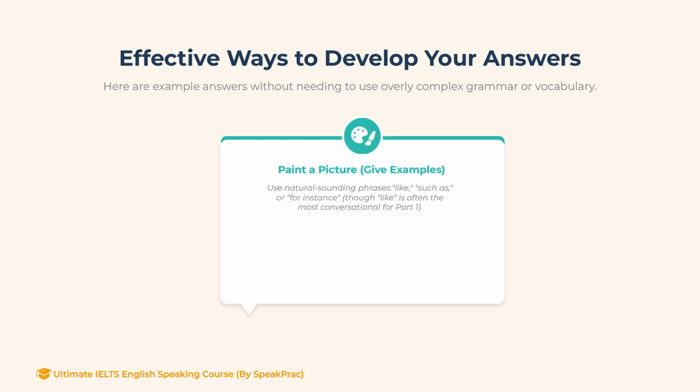6, paint a picture or give examples. You can use natural sounding phrases such as like, such as, for instance, or for example. Out of all of these though, the word like is probably the most conversational for Part 1. So if you get asked, what do you do to relax? You can answer with, I find reading very relaxing and I enjoy books like non-fiction ones about travel. I also enjoy listening to music or going for a walk in the park.